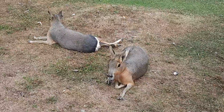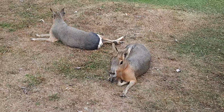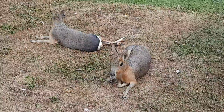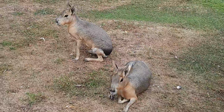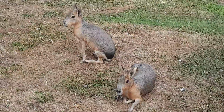But these guys are actually the second largest member of the cavy family, and they're actually, I believe, the fourth largest rodent in the world. The largest rodent is the capybara. Second largest is the beaver. And then I believe there's the crested porcupine, and then these guys.